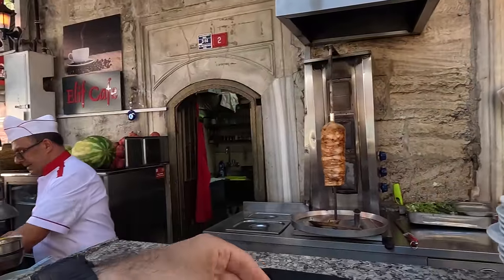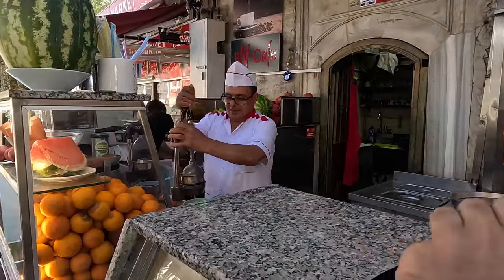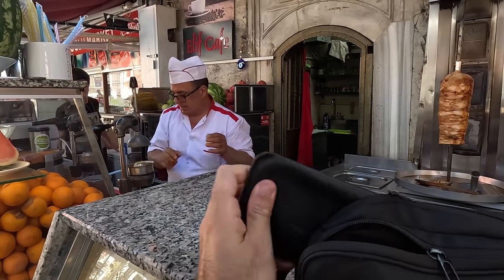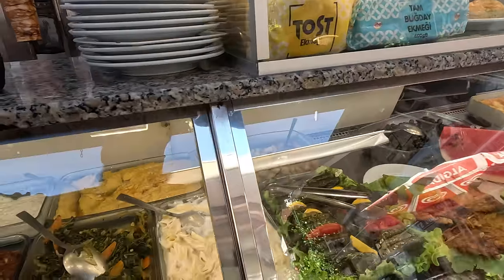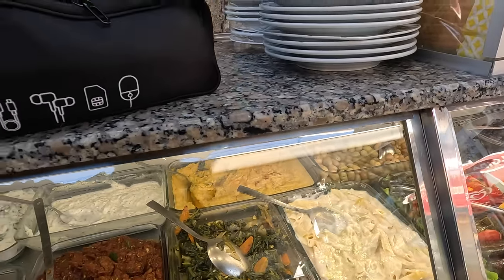So we are getting one orange juice, which is a little bit pricey. It's actually 95 liras. So let's give them the money. You can also get some snacks here. You can get watermelon and some salads if you wish.